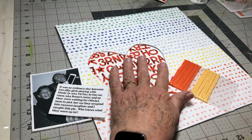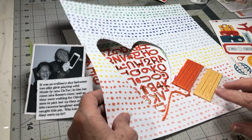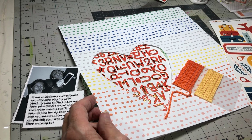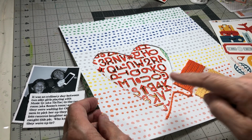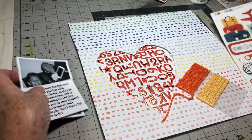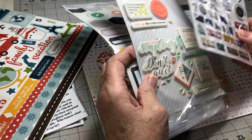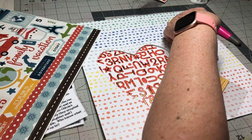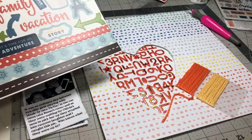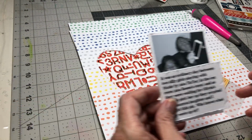So I thought, okay, I'll use those, and that set me looking for Pinkfresh paper, and I found this paper which has kind of rainbow polka dots, although they included gray in the rainbow, and this kind of orangey color, and this pink. I also found a variety of Pinkfresh sticker collections, and I'll pick something from there. It's going to be a fairly simple layout with stickers and such.